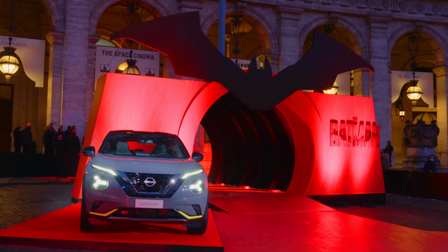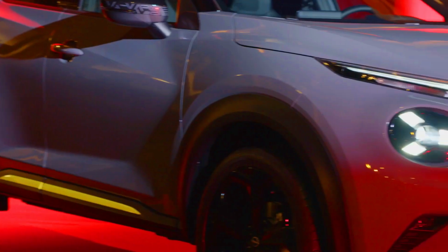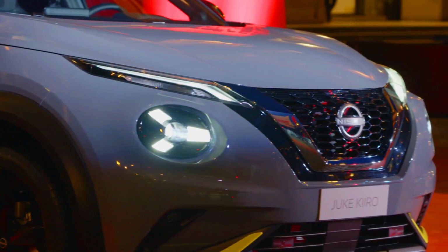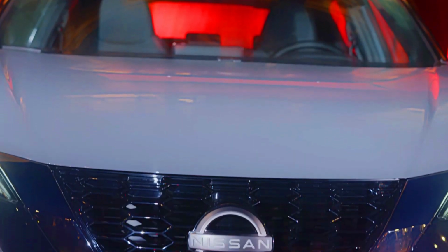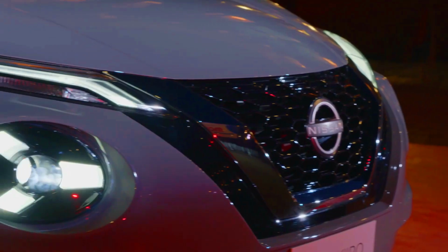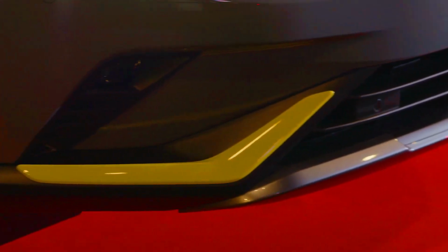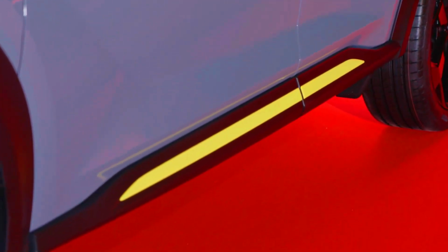To support the launch of the limited edition JUKE Kiiro, Nissan is thrilled to be entering a promotional partnership with Warner Bros. Pictures to support the cinematic debut of the all-new epic film The Batman. This partnership will be activated in cinemas, on social media and on billboards, with JUKE imagery alongside iconic The Batman film graphics.